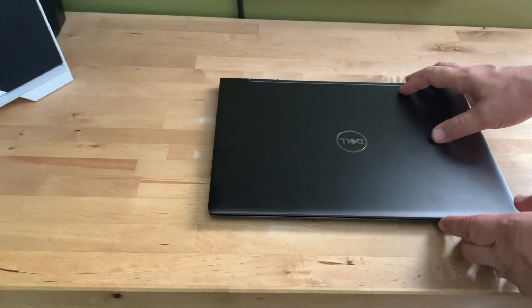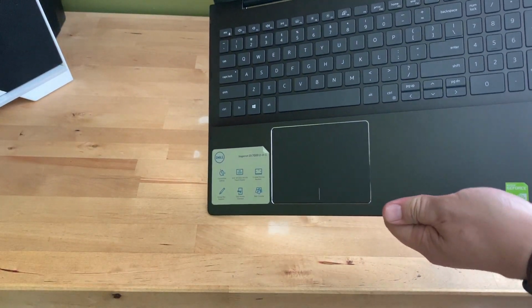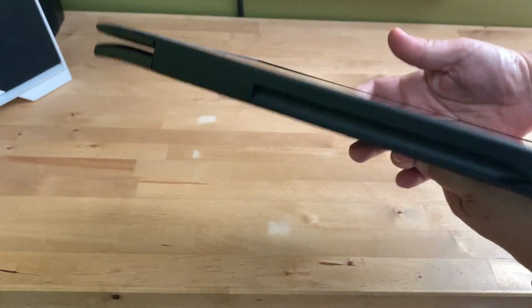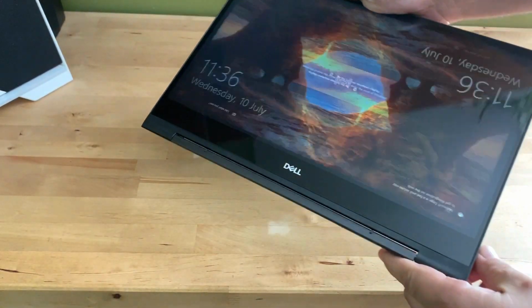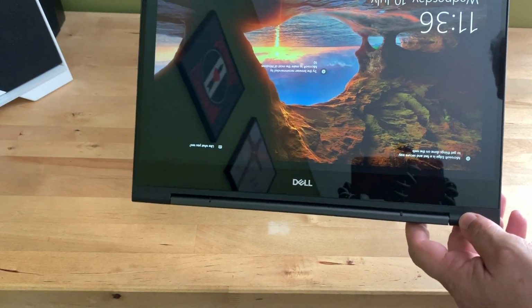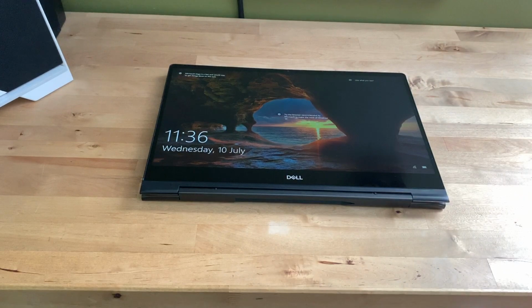This is a full-size laptop with a big display, and it's very well equipped for productivity. Despite its large size, the lightweight and specially designed hinge make it very easy to convert this 2-in-1 laptop into other form factors, including a tablet, a very large tablet.